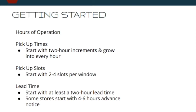Another thing you'll need to consider as you get started is what hours of operation you want for online shopping. The best approach is to limit pickup times so you can launch without major staffing changes. Noon and 5 p.m. are extremely popular, so you can consider having 1 or 2 pickup slots available at noon, 1, 3, and 5. You can set up rules that will allow your picker time to prepare an order. For example, a noon order must be placed by 10 a.m. on the same day.